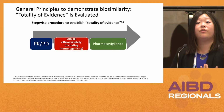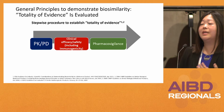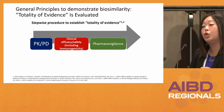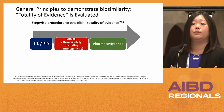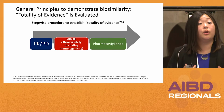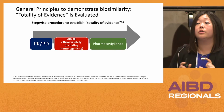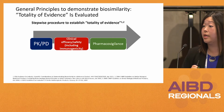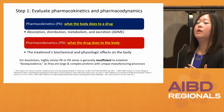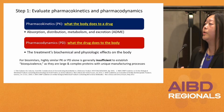And the first is through pharmacokinetics and pharmacodynamics studies. The second is through studies looking at clinical efficacy and safety, including immunogenicity, antibody formation. And then finally, there has to be a pharmacovigilance program to look at post-marketing strategies, to look at adverse events that may develop, and also to make sure that the label clearly indicates the difference between the reference product and the biosimilar.